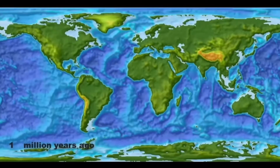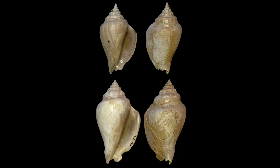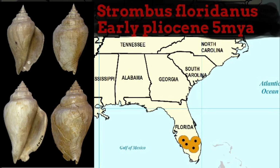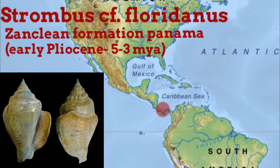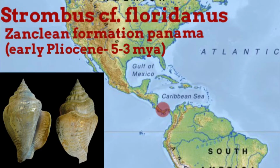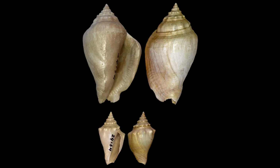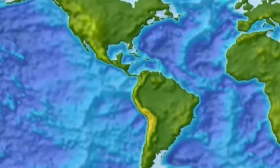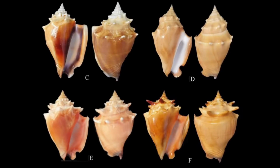If we go back 5 million years, we find a likely candidate, a fossil species named Strombus floridanus. Its fossils are found in Florida, and its subspecies, Strombus cf. floridanus, fossils can be found in Costa Rica and Panama. Floridanus is smaller than modern fighting conchs, being full-grown at about 2.5 inches, and disappears from the fossil record in the Pleistocene when modern fighting conchs show up.